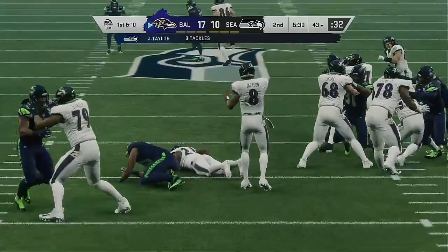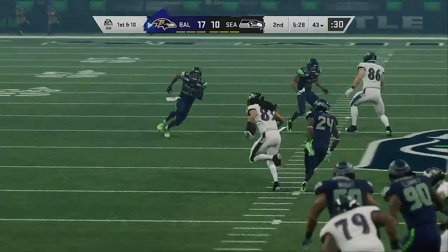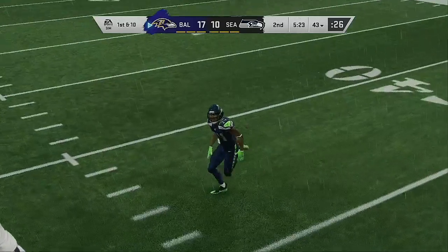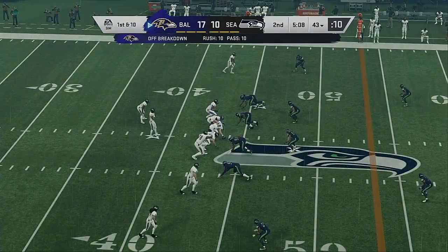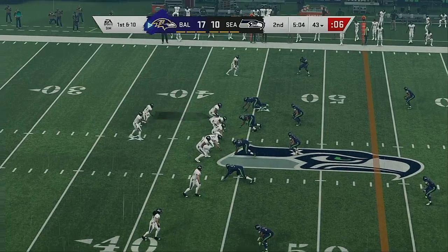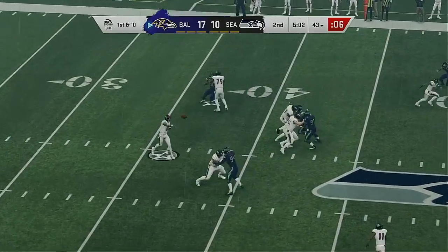Well, Sneed figures to be an important veteran presence for Lamar Jackson. 2 years ago, it was a disappointing 2017 for Sneed. That was in New Orleans. But then had a bit of a bounce-back campaign a season ago in his first go-around with Baltimore. 62 catches, 650 yards.